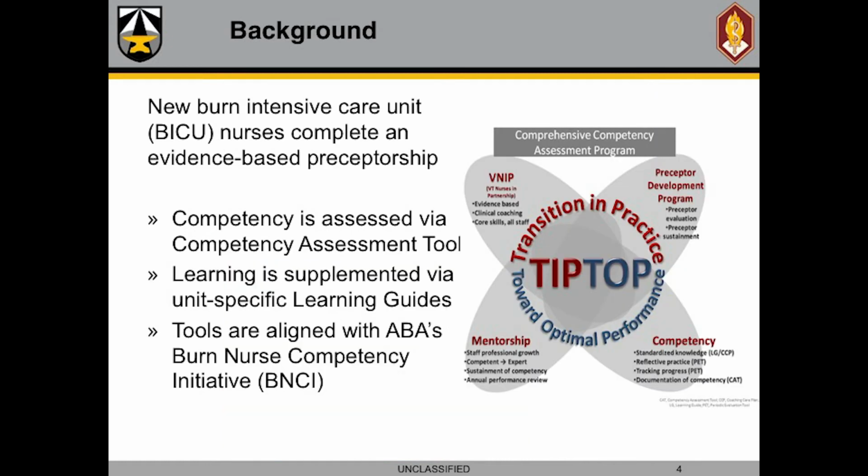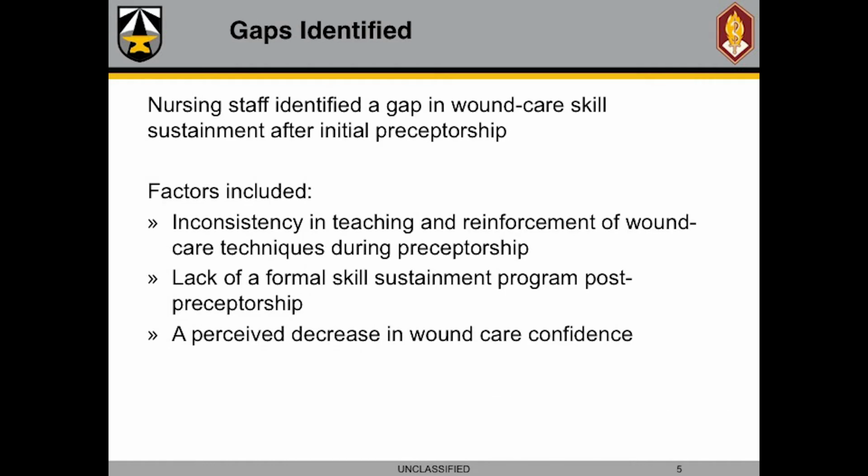So in our burn center, and particularly the ICU, all new nurses to the burn center go through an evidence-based preceptorship program. We've branded it Tip Top. All of the tools are customizable to your area, and they're aligned with the Burn Association's BICU criteria, the Burn Nurse Competency Initiative. Now, despite this program that we've had in place for several years, our nursing staff was frustrated and identified some gaps in our wound care skill sustainment after that initial preceptorship.